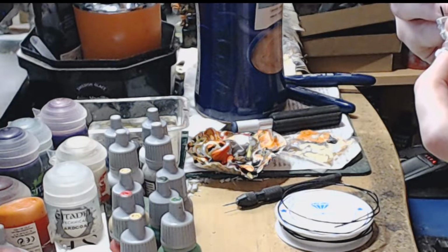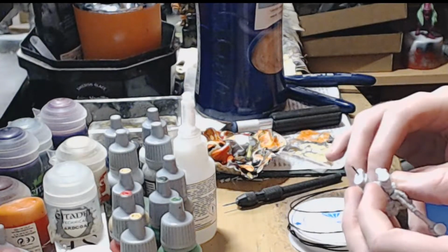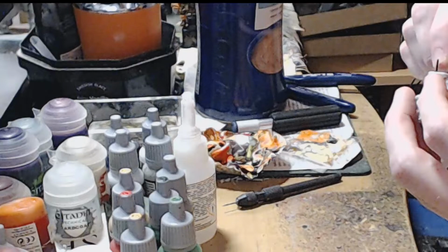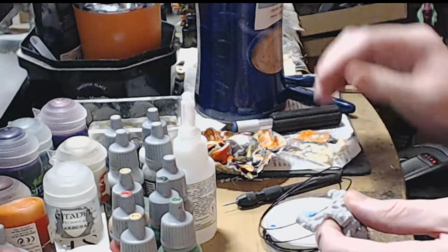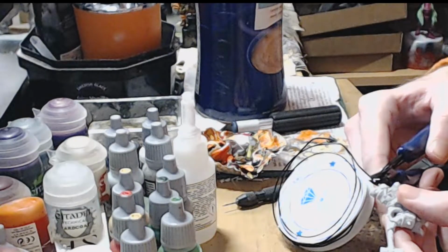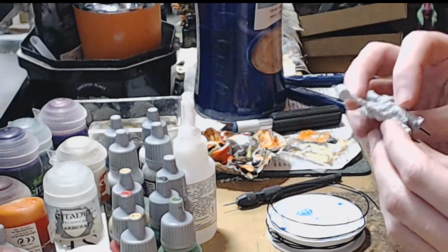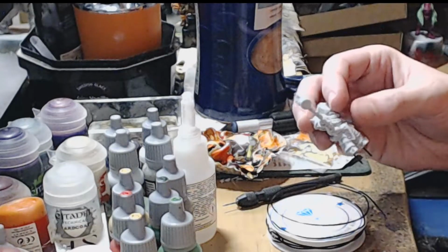So a bit more glue here now. Steve's off. Ta-ta for now, and we'll see you tomorrow, Steve, most likely. Okay, there's his other foot. And when that is dry, he's going to be pinned into this piece of cork.